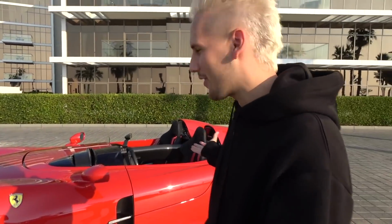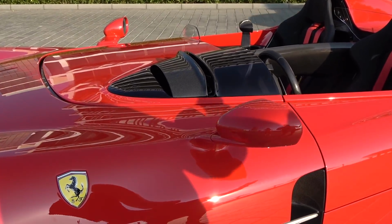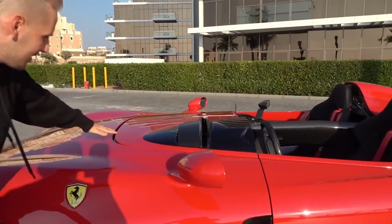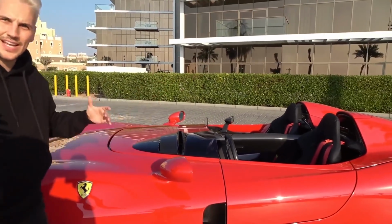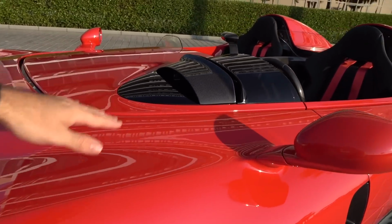The most noticeable part of the car is the fact that it has no windshield and no roof. Instead, what it has is like a virtual windshield. You gotta see this. Basically, the wind flows in through here and bounces straight up, and what you get is like an invisible wall that bounces things. You gotta see it from here, look. Because it's like a natural windshield.